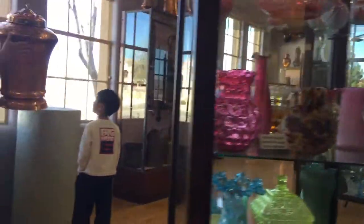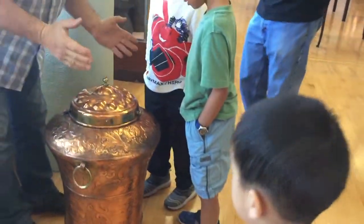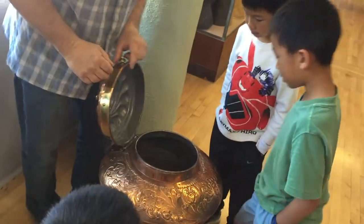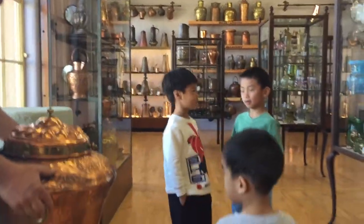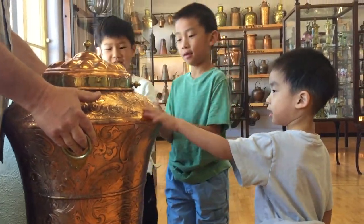And we're gonna look at this one. Sometimes you might have to open them up to find the clues, okay? 1732. See that? Oh, fast, man. That is super fast. And remember, in this museum, you can touch things. Go ahead and touch it. It's old, but you can touch it.